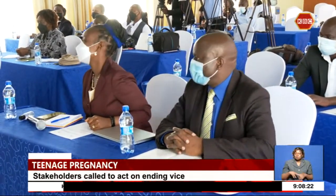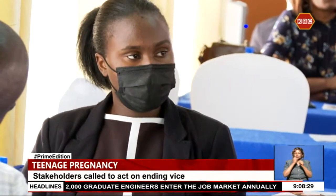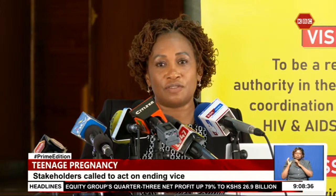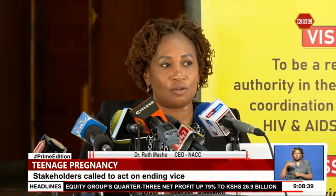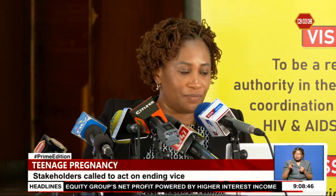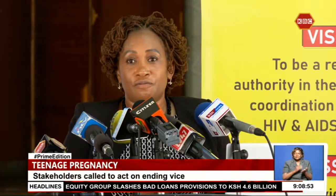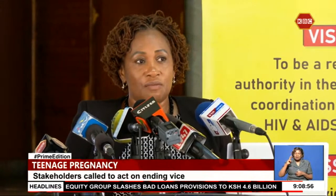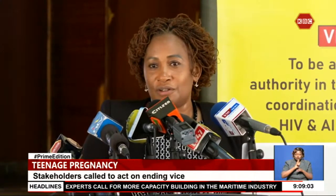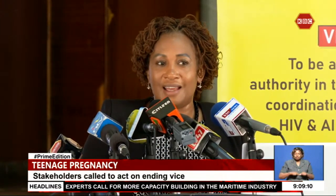The National AIDS Control Council CEO Ruth Masha called for concerted efforts from all stakeholders to address the worrying trend. Kenya has a very large burden of HIV. We spend around 25.4 billion Kenya shillings on commodities alone. This is basically a commodity being bought and being used in that year. Nairobi County, Kisumu, Homa Bay, Siaya, Migori are some of the counties that have very high budgets within the national government that we have to give those commodities to. So therefore, if you're spending 25.4 billion just on commodities, it tells you that it is impossible to sustain the response unless we stop new HIV infections.